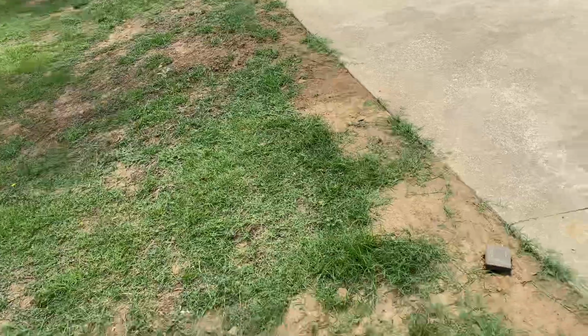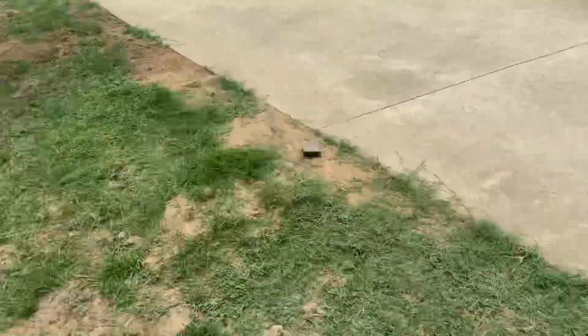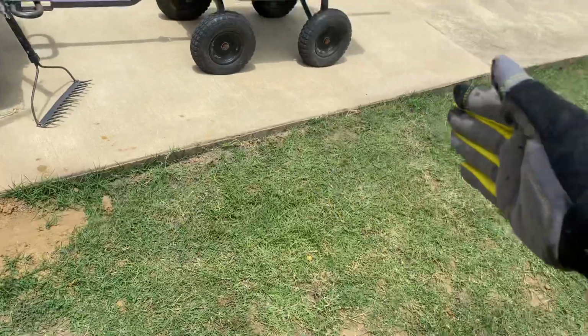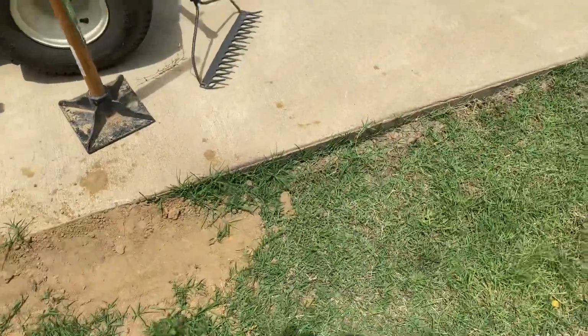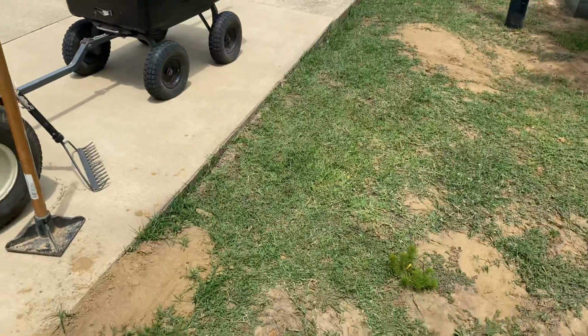So as you can see, I filled in all those spots. That's actually where I dumped all my water and humic anyways. So from here on, I need more dirt. I have some, so that'll probably only get me to there. But at least I'll get someplace. So it'll do something. Man, I'm exhausted. But it is what it is.